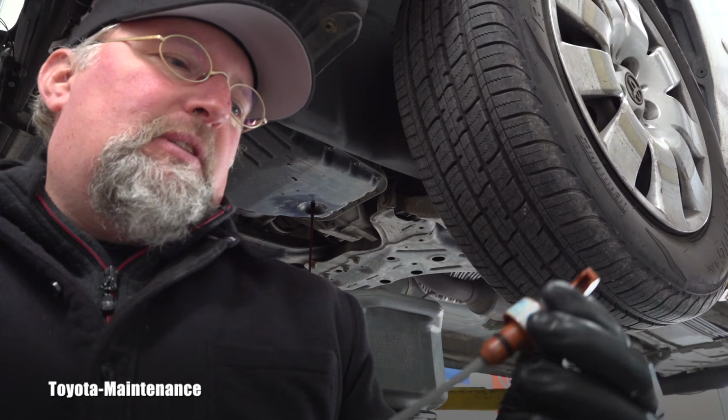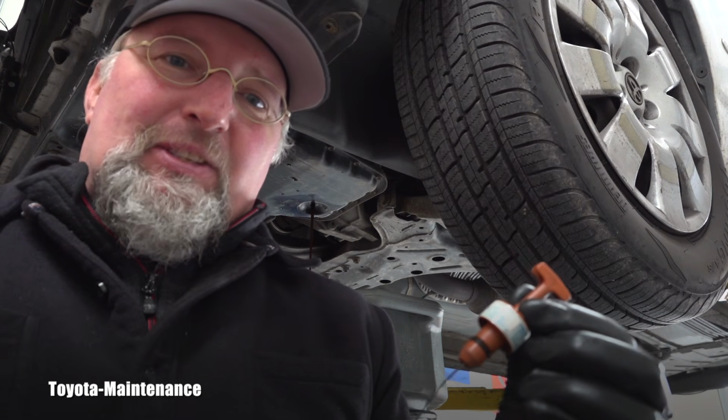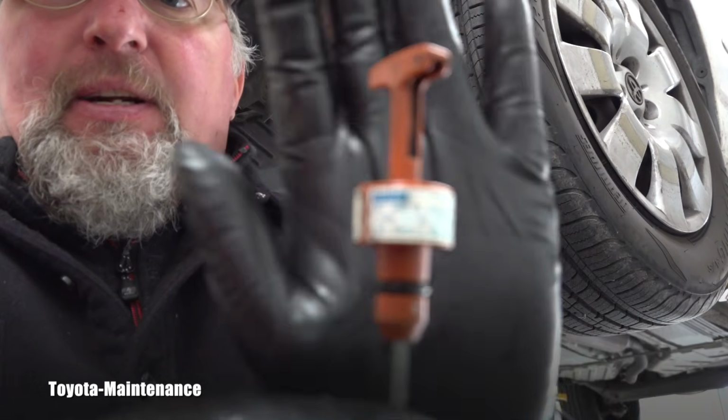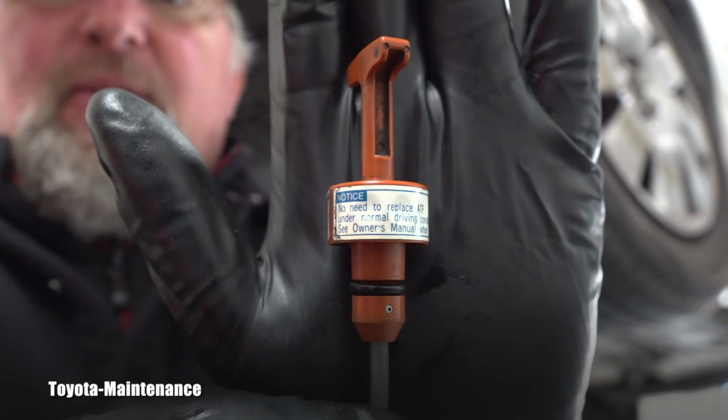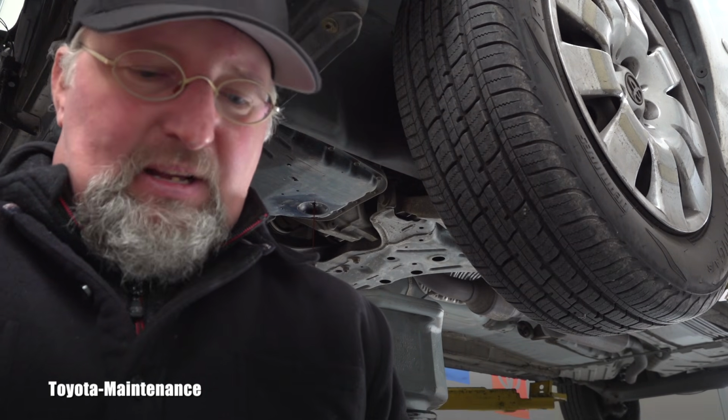Which I pulled out. So this is from those times when Toyota was telling you, hey, look at this, what is written here? I'm pretty sure you can see it. I will read it for you. No need to replace ATF under normal driving condition. See owner's manual when replacing, right? No need. Just run it to the ground and then we will throw it away and sell you another one for, I don't know, $5,000–7,000.